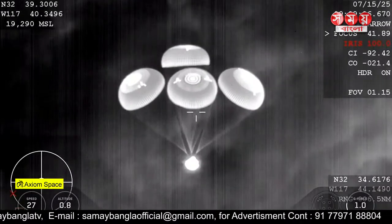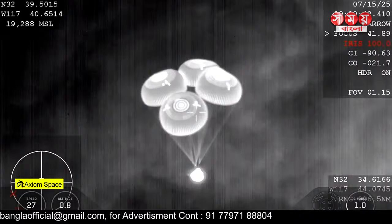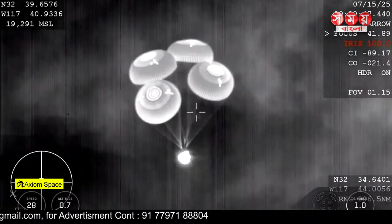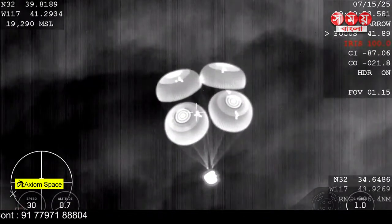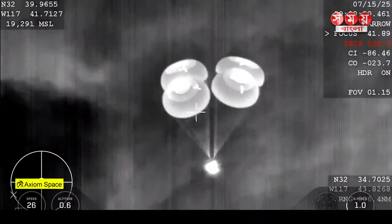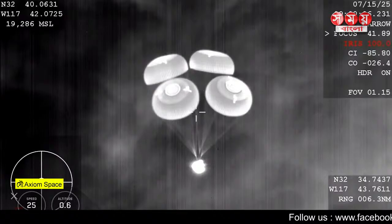That's Dragon 800. Copy 800 meters. Commander Peggy Whitson confirming the spacecraft's altitude as it's making its descent into the Pacific Ocean just off the coast of San Diego in Southern California. Yes, love that it's coming off the coast of my hometown. 600 meters. 600 meters.